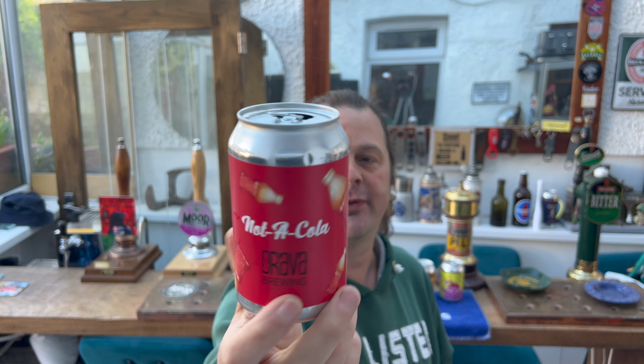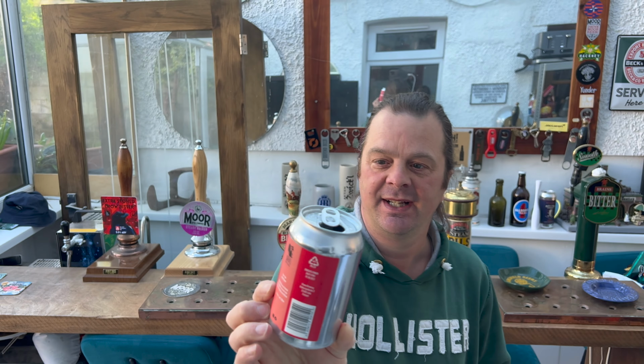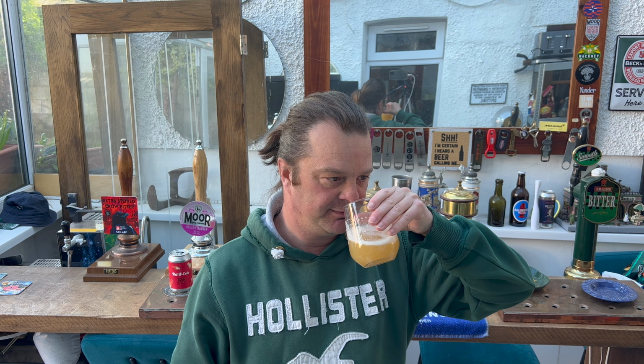Sour ale, 5.4% ABV, 330ml can. I'm going to rate it. Orava Brewing, Not a Cola. Cola sour. Looks good. Smells good. Tastes absolutely wonderful. It really does. I like it enough to give it a Stone the Crows 9 out of 10. So 9 out of 10 from Real Ale Craft Beer.